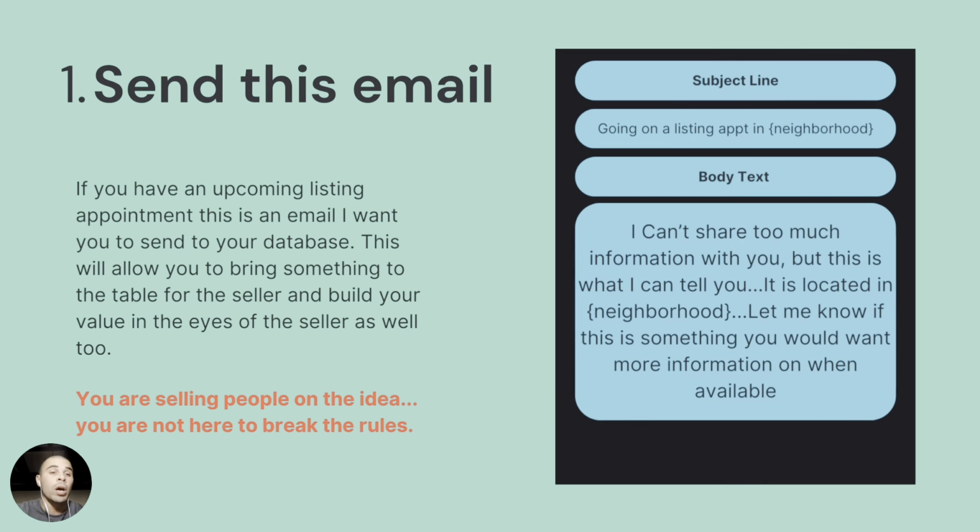So tip number 1, if you've got a listing appointment, is more of a tip on how you can win a listing in a very good way. I want you to send this email right now, if you have a listing appointment coming up. Send an email to your database with the subject line, going on a listing appointment in blank neighborhood. I'm going on a listing appointment in the Dover Streets. I'm going on a listing appointment in Panorama Hills. Whatever the neighborhood is that you are going on this listing appointment in, that is what I want you to use as a subject line.